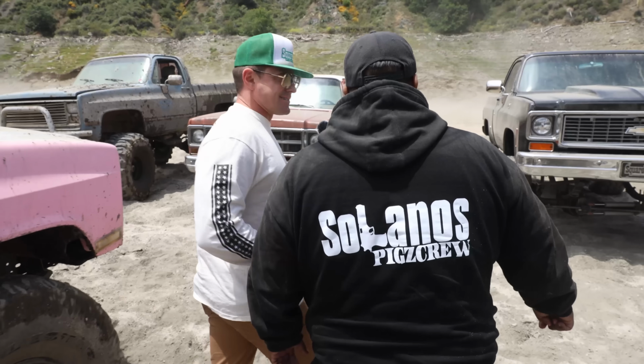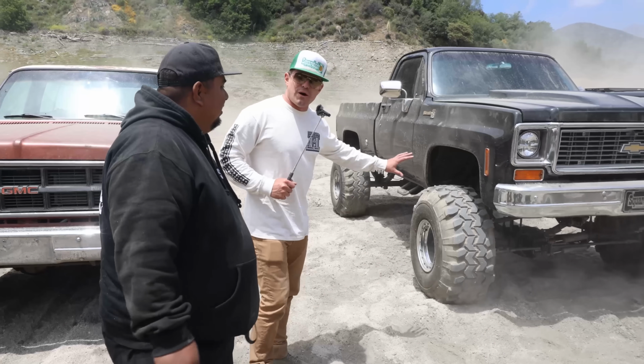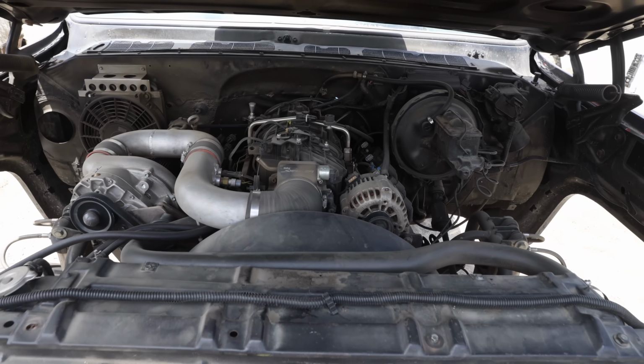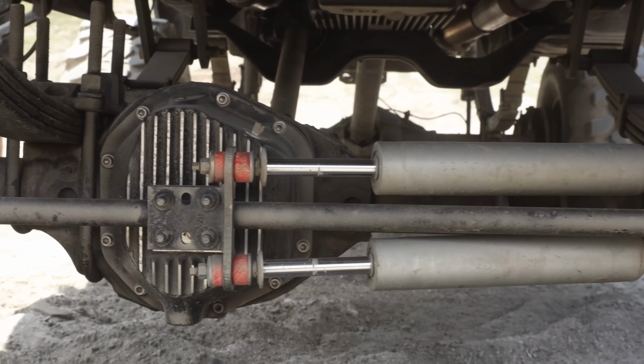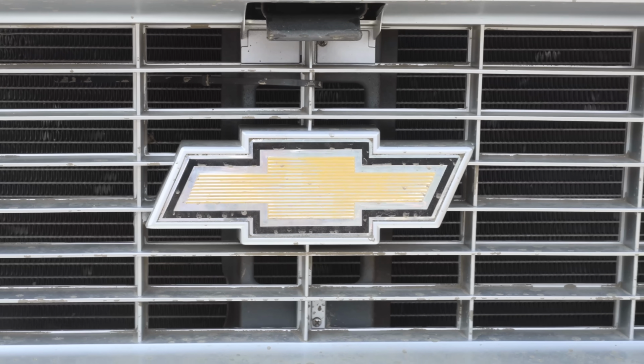Hold on, we got to talk about Danny's truck here. You brought one of the nicest square bodies I see all the time. Can you please give me a quick walkthrough on your truck? It's a 76 K10, 6.0, stage 4 cam, built heads, Vortex supercharger. It's running on meth. 12-inch lift, Atlas springs. Got the Dirt Logic by Fabtech, 39.5. Turbo 400, stage 2. Other than that, I mean, that's it, man.